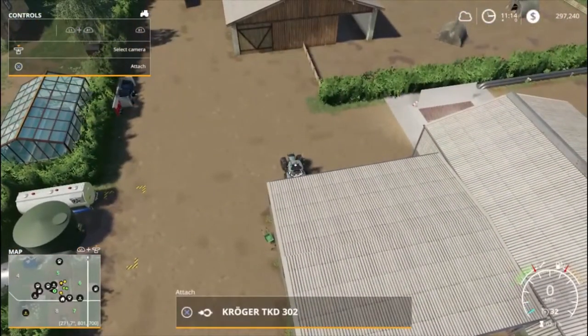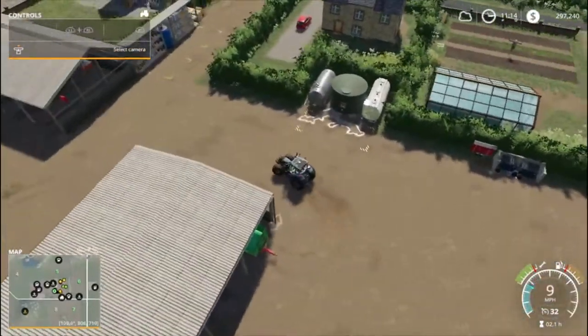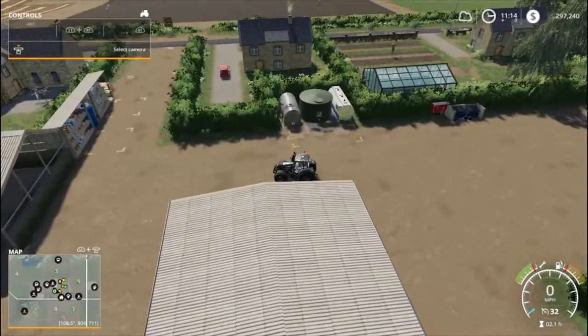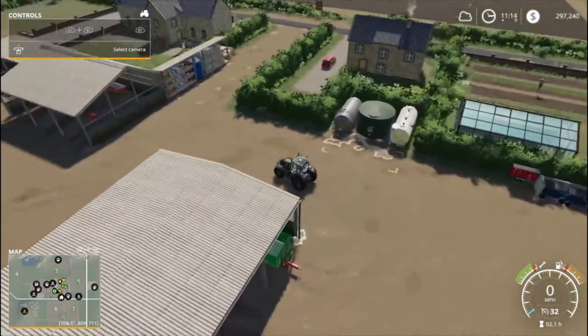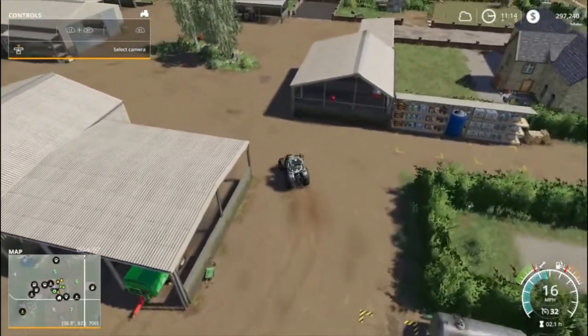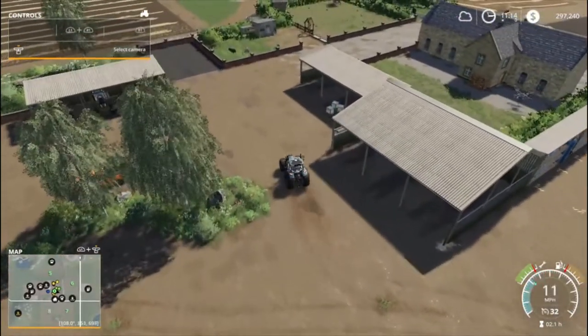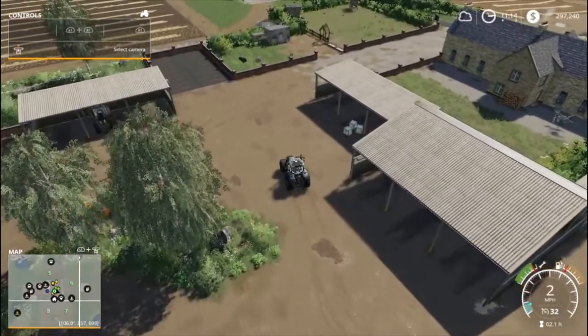All right, let's drop that off. Okay, let's go ahead. You know, I do not know what that is. Is that for making fertilizer, I think? Maybe? I don't know. If you know, go ahead and let me know, because I do not.